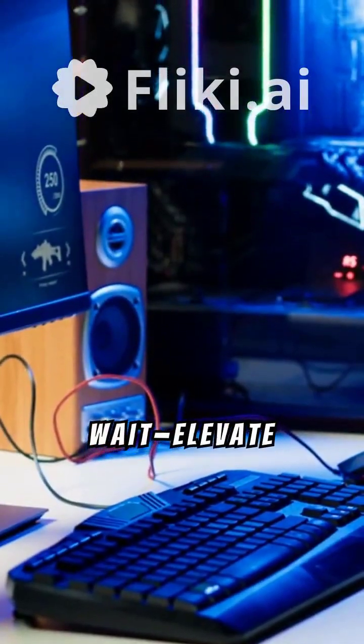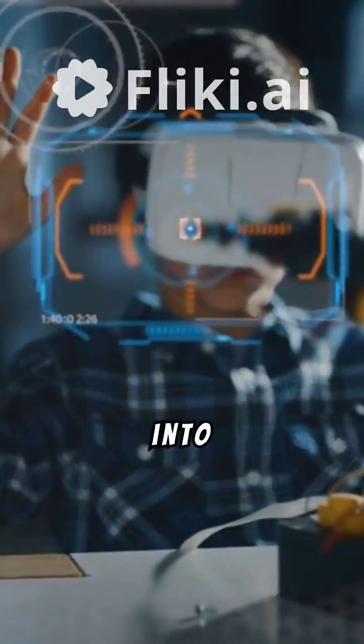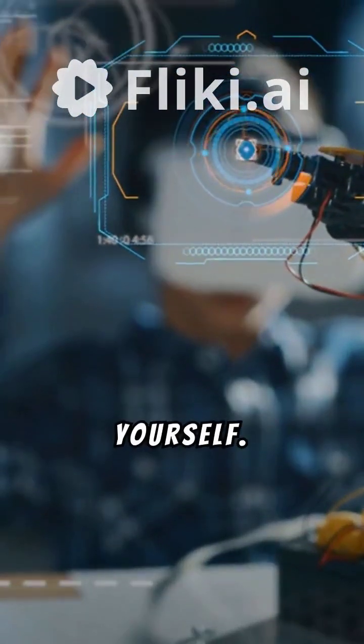Don't wait. Elevate your gaming gear now. Look into mechanical keyboards and experience the difference yourself.